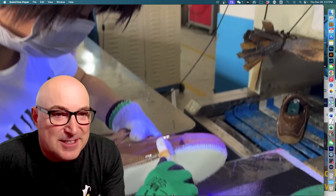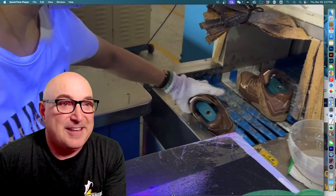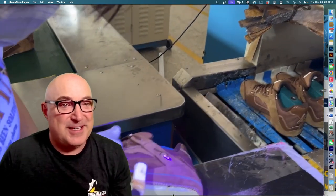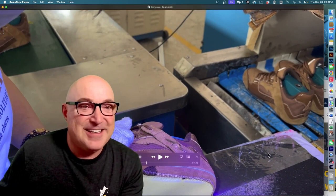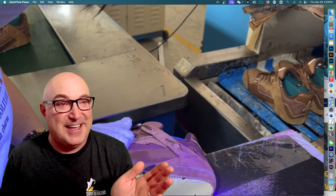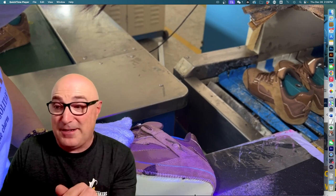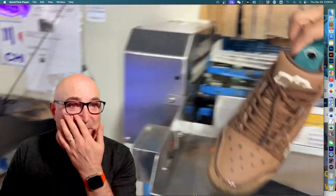So you can see she's following the line. You can see just that little UV line, right? And that's cool because then the upper's not marked, so they can still do their process. You can see it right there, right? You can see that glowing line, but in daylight, you don't see that. And then you can see that primer. You see how dark the leather got right there where she touched it? Because it's saturating into the leather.